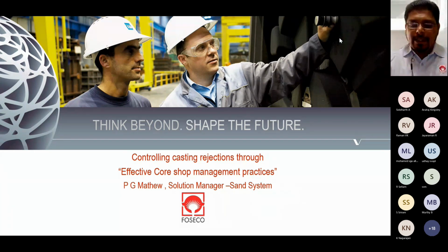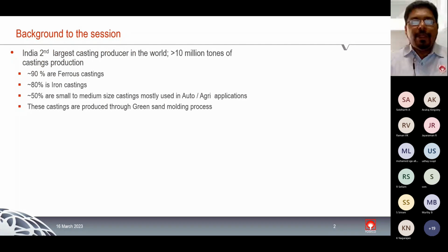With this, let me take you to the background. The foundry industry and my topic I felt is very wide, and I need to be very specific from the beginning itself. India being the second largest casting producer, roughly more than 11.5 million tons of casting is being produced. We are the second largest or third largest, so there is still a dispute. Whatever be the case, it is more than 11 million tons, and I am taking it for a rough approximation as 10 million tons.